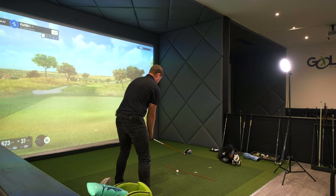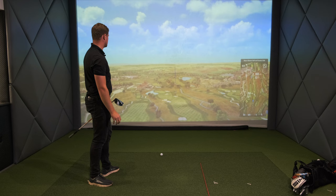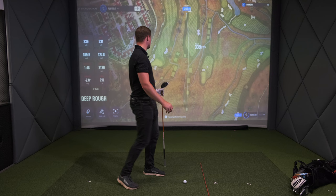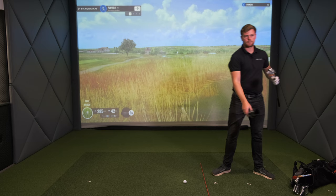Gonna have to absolutely give it some. Hit pretty good, staying straight. It's not really cutting back. Oh, in that thick stuff that you probably want to avoid on this hole if you've got any chance of getting there in two. Ooh. So we've got 285 yards left to go out of the thick stuff.